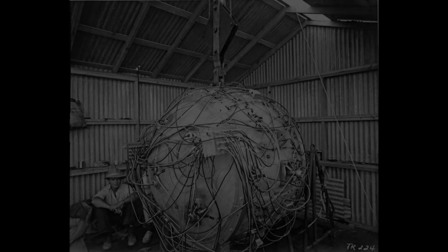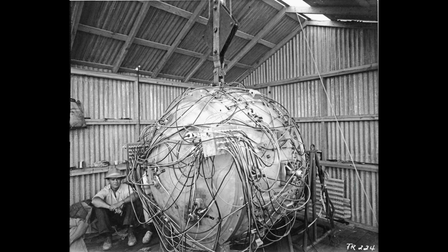The Manhattan Project, cloaked in secrecy, raced against time. Its objective, a weapon of unprecedented power. Driven by the urgency of World War II and the looming threat of German atomic advancements, brilliant minds converged at Los Alamos. Their mission, the creation of the Gadget, a plutonium-based implosion device, the first of its kind.